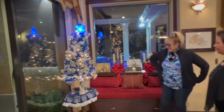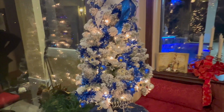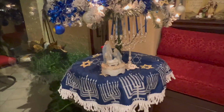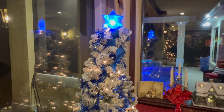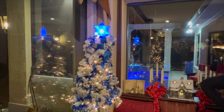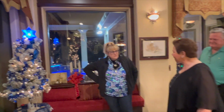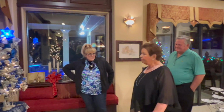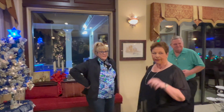I think I love blue and white. Blue and white's beautiful. And you'll notice it has a nativity under it. And Jesus was Jewish. And a menorah. Very nice. And they recently had us over to their home for a lovely Hanukkah dinner. That's nice. So how many trees have we seen so far? I don't know, but I have 13. She has 13 trees, including the two mantle trees.